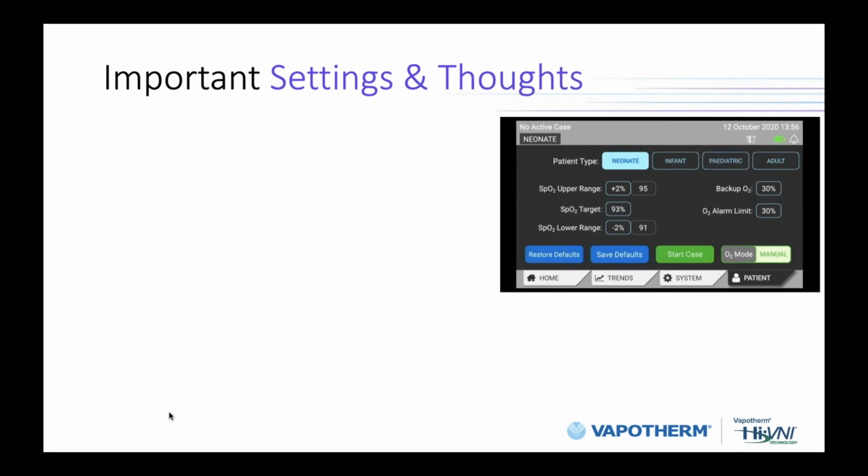Before I get to the end and hand over to Kevin to share some much more exciting information than the stuff that I'm sharing with you, I just want to share 3 important settings when you're using a closed loop controller like the Oxygen Assist module.